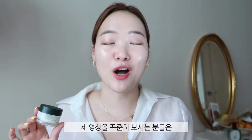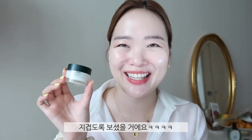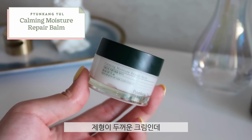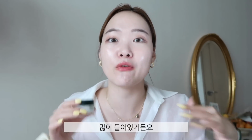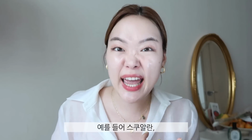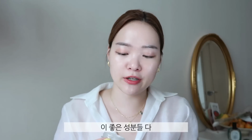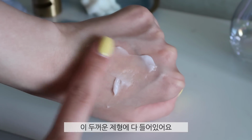If you guys have been watching my videos, you're probably sick of me mentioning this, but I absolutely adore this cream. It's your thick cream, and it's packed with a lot of great skin barrier restoring ingredients like squalane, Cica, ceramides, botanical extracts, peptides, shea butter, and tea tree, all packed into this really thick formulation.